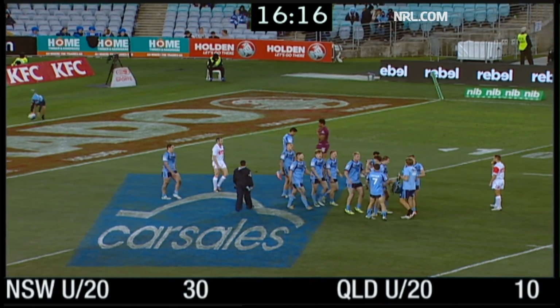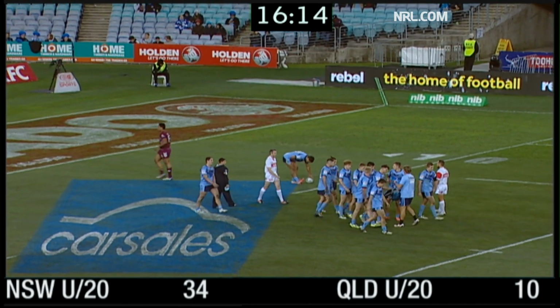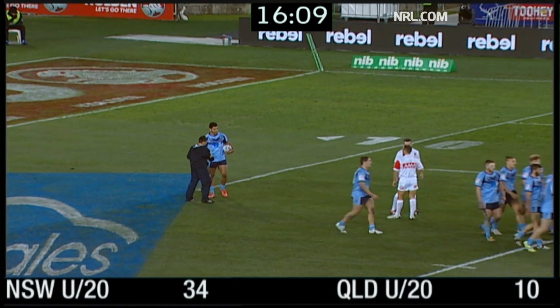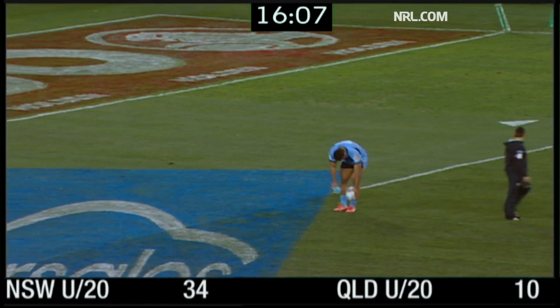Away he dashed, and Matt Dufty has been everywhere. He's been a jack in the box, and it was Matt Dufty who, down the other end of the field a couple of minutes earlier, had been able to fall on the ball when Queensland were looking threatening, and on this occasion he's backed up.